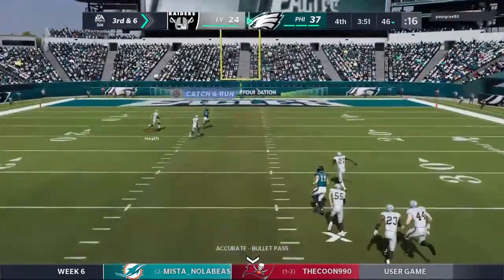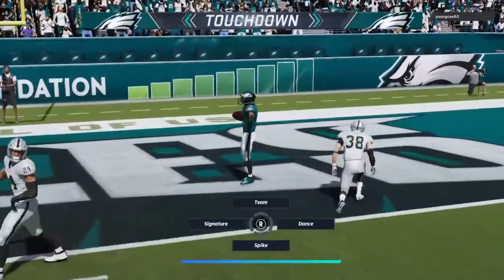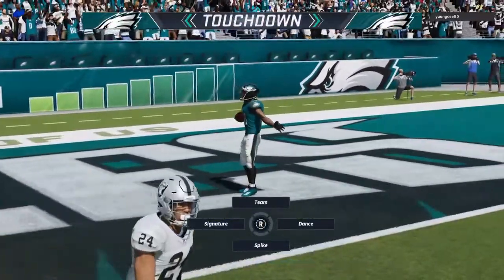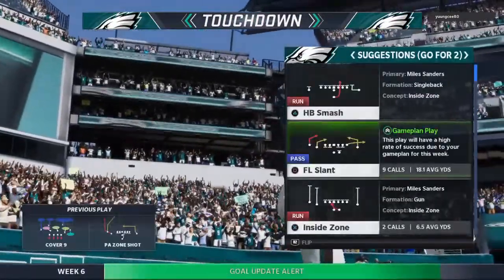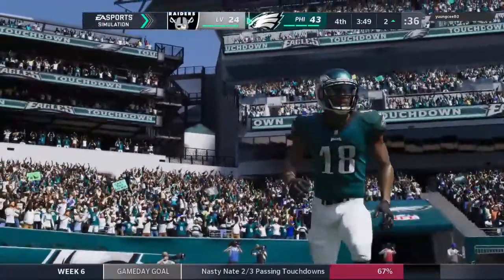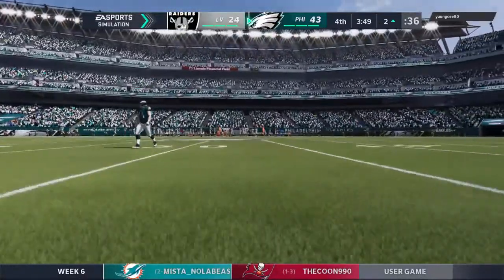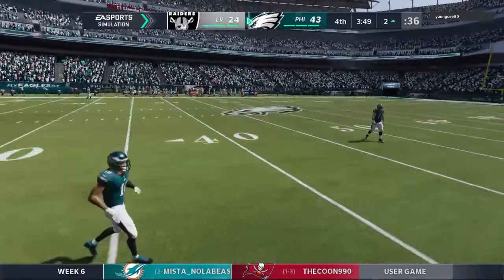He'll fire it deep for Rager. Got a man, it's caught inside the 10. And he is into the end zone. Touchdown, Philadelphia. Jalen Rager with his 2nd touchdown of the game and 5th on the year. And the Eagles able to push further out in front.